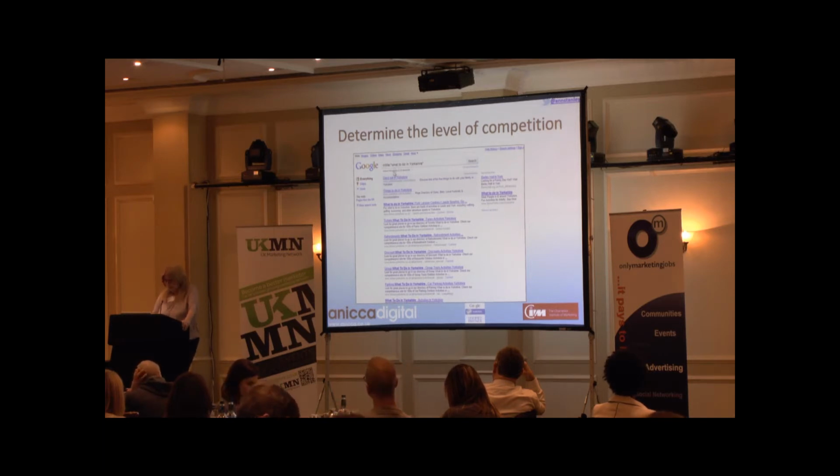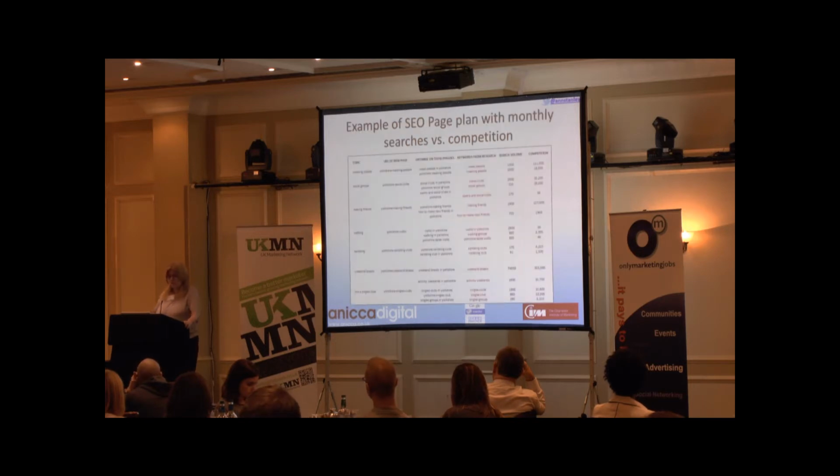So what we find in practice is that if you can generate yourself a lovely spreadsheet where you've got the key phrase that you want to target and the search volume and the competition, this ratio gives you an idea of the best ones to go for. Now this is just a summary, because behind this is a load of research. We usually do this on a big spreadsheet. So you can see that in this case the topic is meeting people.